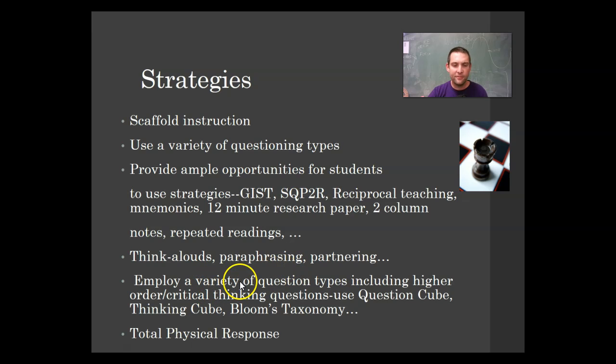Employ a variety of question types, including higher order critical thinking questions. Use question cubes, thinking cubes, Bloom's taxonomy. Encourage total physical responses: raising hands, thumbs up, thumbs down. That's what that means. Get the kids up, moving, doing a variety of different things.